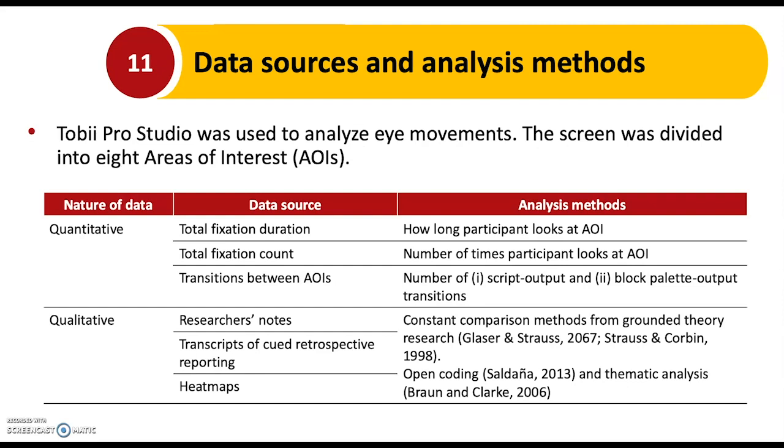this is the table alignment between data sources and data analysis methods. The quantitative data collected with the eye tracker consisted of 3 metrics: the total fixation duration, which is how long a participant looks at an area of interest on the screen; the total fixation count, which is the number of times the participant looks at that area of interest; and the transition between the areas of interest. And we use two areas of interest transitions: the script output and the block palette output transitions.